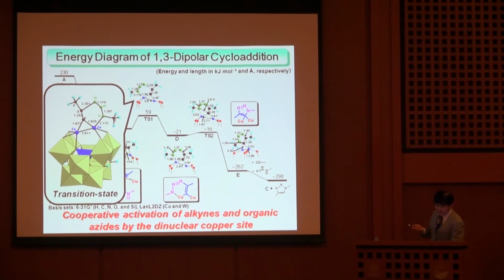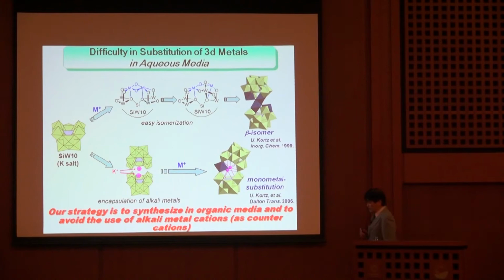Divanadium-containing polyoxometalate, lacunary polyoxometalate, and dicobalt-containing polyoxometalate, all these polyoxometalates can be synthesized in water. We changed the synthetic solution from water to organic solvent.